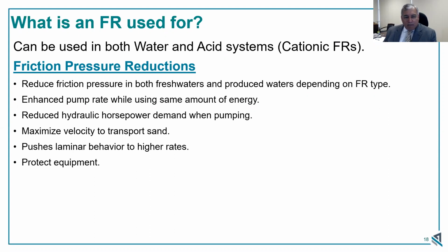We want to be able to enhance the rate for the same amount of energy. We want to reduce the hydraulic horsepower demand when pumping, and we want to reach the maximum velocity to transport sand. So for example, if we have an FR that isn't functioning because for some reason, maybe the water quality may not be quite what we expected it to be, and we expect to treat or have a design at 85 barrels a minute, but we can only achieve 65 barrels a minute simply because of the pressure demands on location, then we have basically changed the frac design.